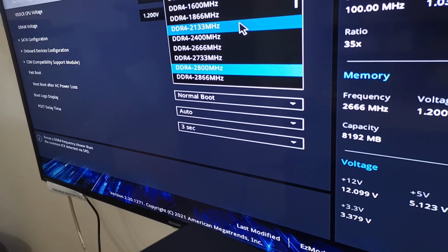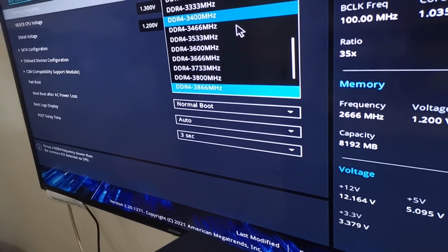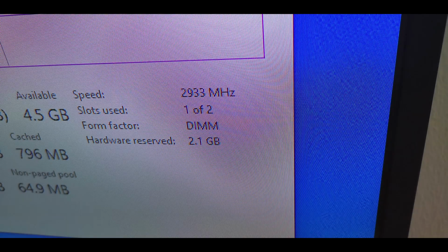I even managed to overclock it to 2933 MHz, but I later reduced its speed to 2666 MHz to avoid getting called out by the customer when something goes wrong.